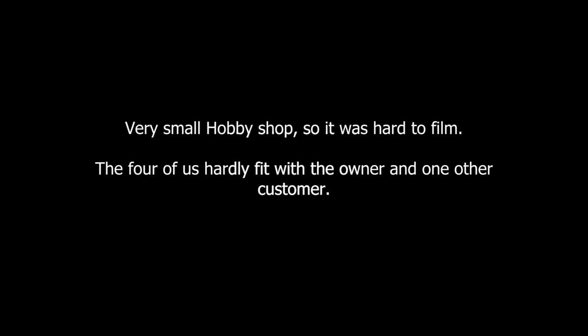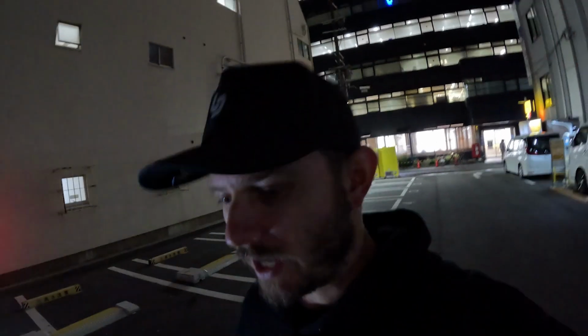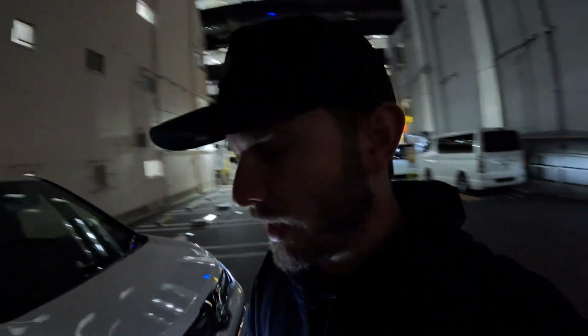But jump back in the car, head off to the hobby shop. Found the hobby shop, got a couple of Hot Wheels. I found a Liberty Walk 34 and some Fast and Furious Hot Wheels that I haven't seen before. So I got them, just heading back to the car. Going to visit a friend, Ryota, Cutting Works Splash. Met him last time I was here in Japan and he's at his workshop today. So we're going to jump in the car, head over and see him and see what the night brings.